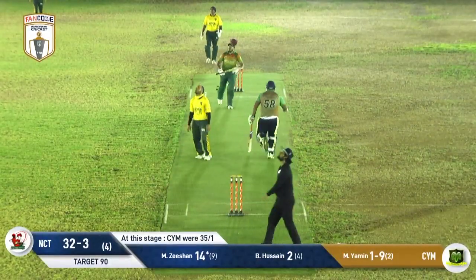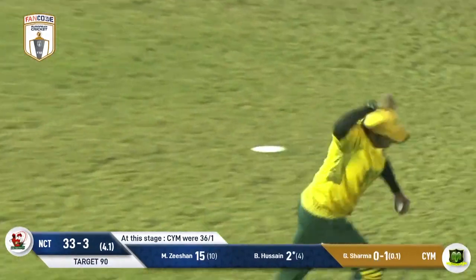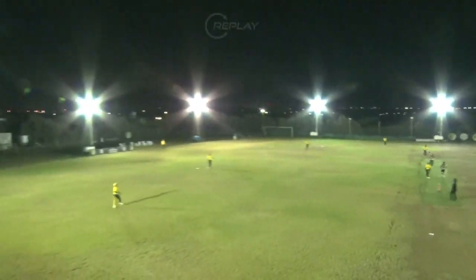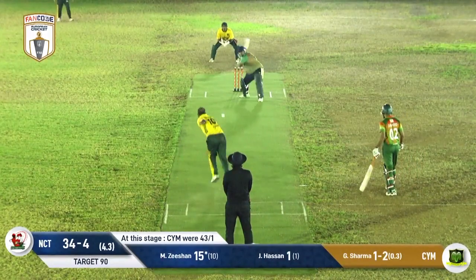This one's played upishly by Bilal Hussain. This should be taken. Murtaza Yaman's underneath it, and that will be the end of Bilal Hussain. He's been pretty fortunate to get away with that first chance, which really should have been taken by Waqar Ali, but he won't get a third life, as Hussain has never looked particularly good out there. I'm very disappointed. 100% agree with you on that.